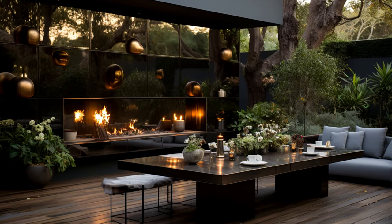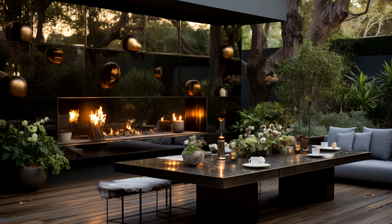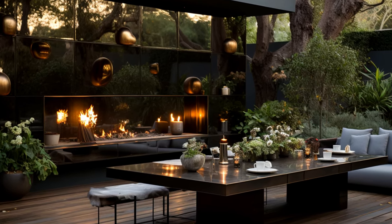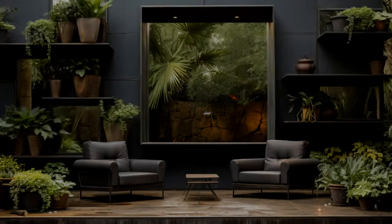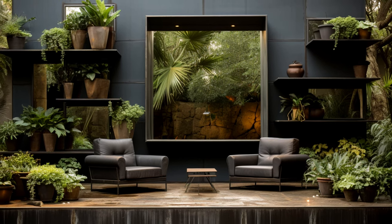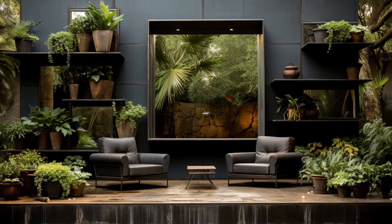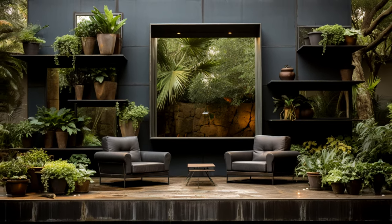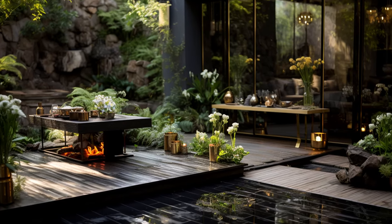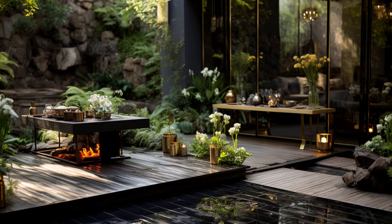Venture onto the expansive terrace, where a sleek infinity pool stretches out like a mirror reflecting the sky. Chic lounge chairs beckon you to bask in the sunshine, while strategically placed greenery adds a touch of organic beauty. This outdoor space is the perfect blend of industrial elements like metal railings and mid-century modern touches like geometric planters, creating a truly unique and inviting atmosphere.